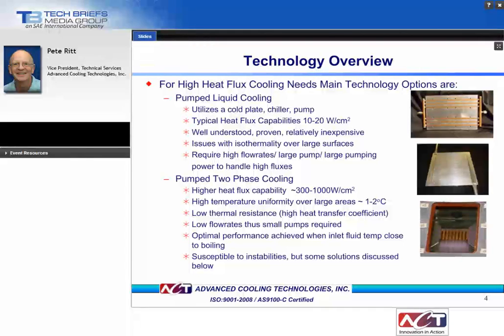A typical rule of thumb is that these vaporization and convective benefits yield a 2 to 4 times increase in heat removal capabilities, directly correlating to pump size requirements. Optimal performance is achieved when the fluid enters the evaporator close to its boiling point. This does imply that a well-controlled system is needed. Non-optimal systems can be susceptible to flow and temperature instabilities. There are, however, some enhancements that can be added to minimize these instabilities.